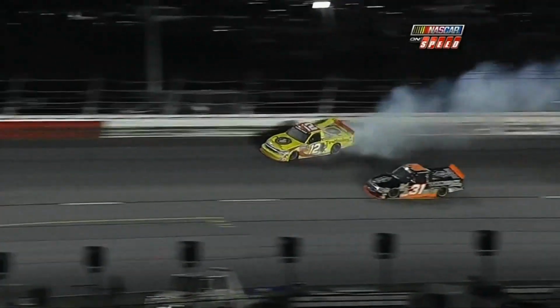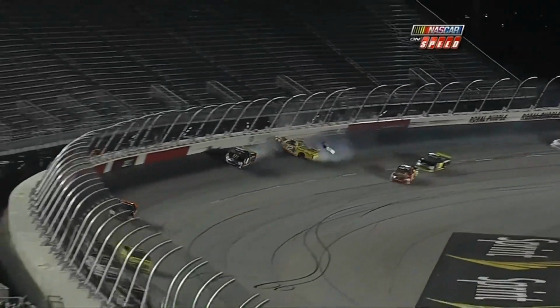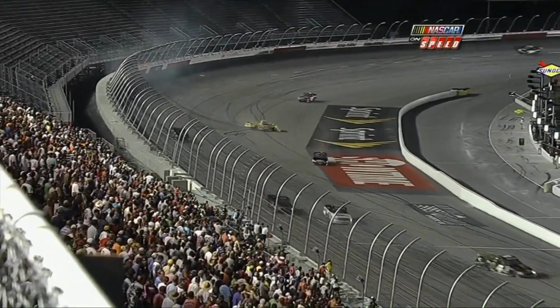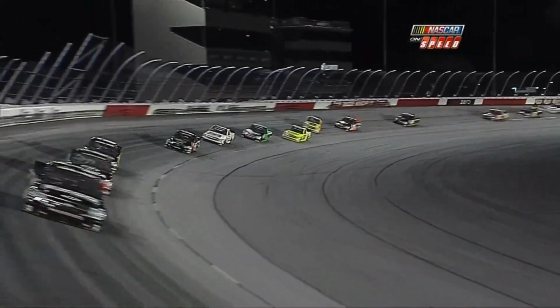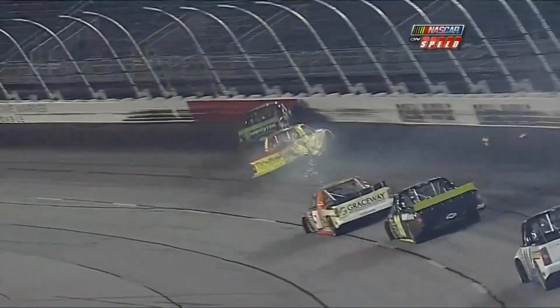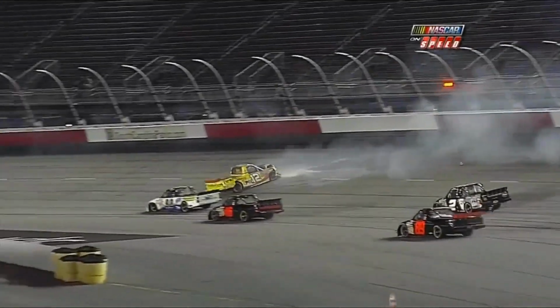See, Mario just got loose getting down in the corner. Tries to keep it up against the wall, but he clips the right rear quarter of Ricky Carmichael's truck and turns Ricky just about head on into that wall. And Ricky makes more contact with the inside wall. Yeah, by this time he has no brakes. He probably broke a brake rotor when he hit the outside wall. There's Mario, gets into the outside wall, and then watch him just clip the corner of that truck and puts him at least at a 45-degree angle anyway.